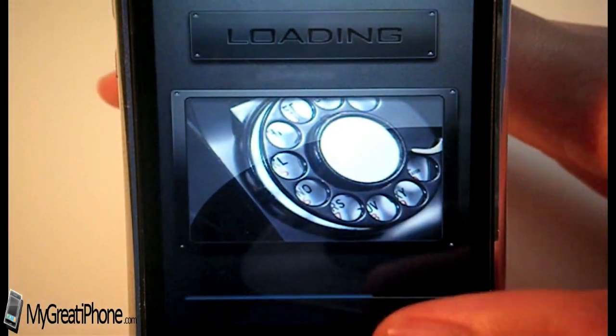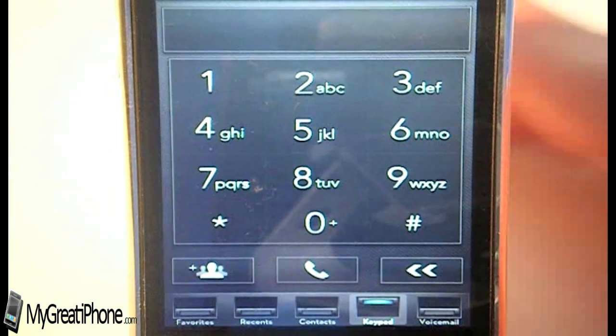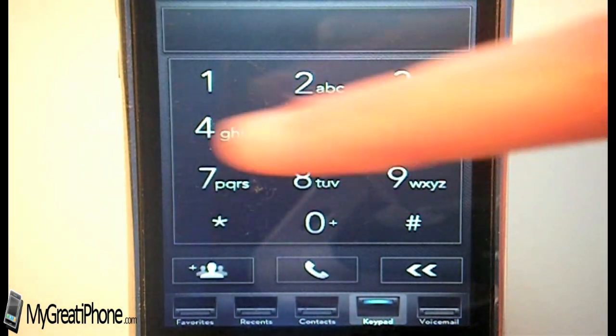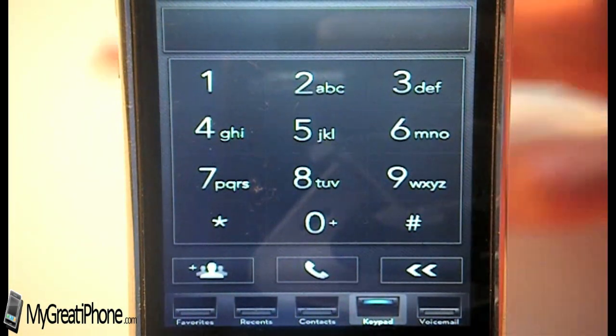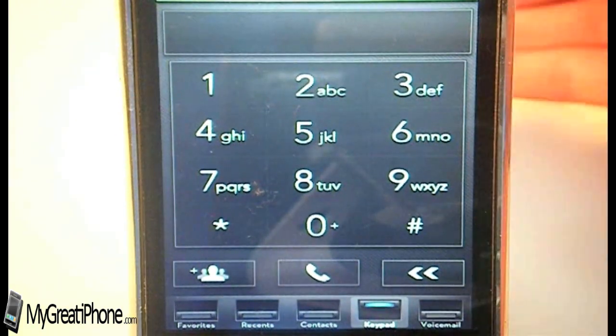So we load up phone, and I'll go to the keypad and show you that. This looks really nice, as you can probably tell. The buttons are very simple, they're really nice. You got a sort of faint blue line dividing them all up, and it just looks amazing. So that's pretty much the keypad. There's nothing really much more I can show you.